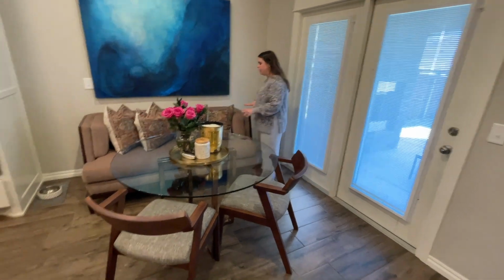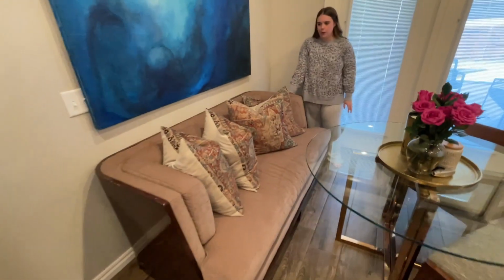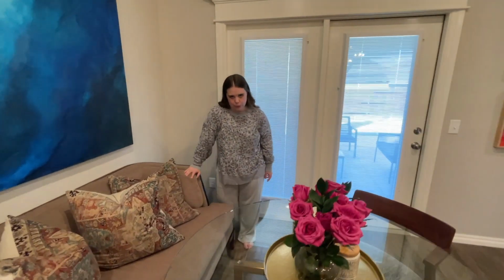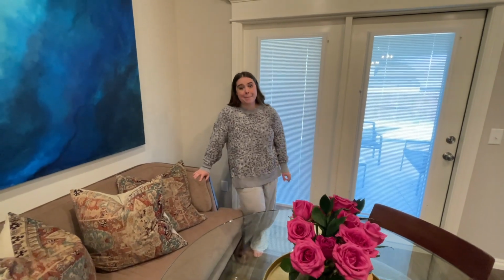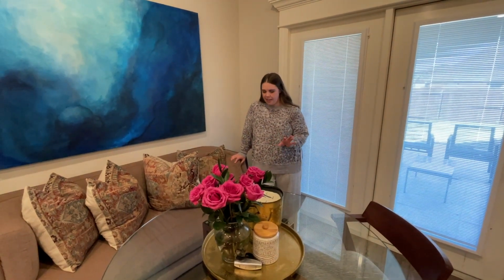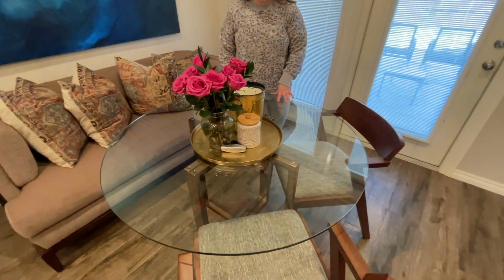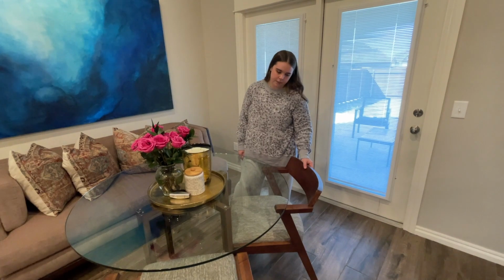We have this really cool vintage couch that is totally wood paneling all along the back that I got from one of my favorite stores, Furniture by Consignment. And it weighs 10,000 pounds. It's so heavy. And we made a little banquette style dining area with this beautiful round table from CB2 that was actually super affordable. And then two of our many dining chairs that we have from Article.